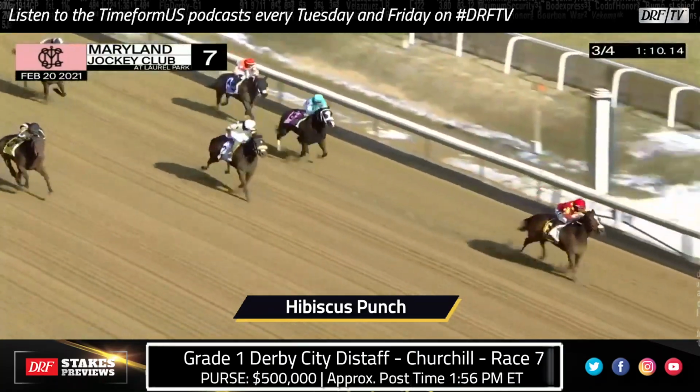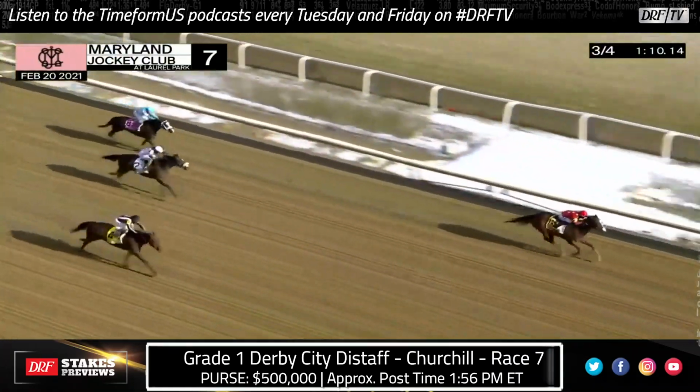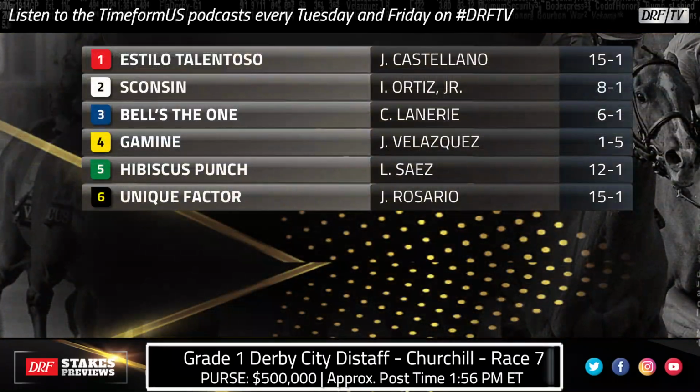By far, this was her best effort, Mike, but it was only an 87 Beyer. Right. I'm not going to take anything away from her here. She earned this victory, set a good trip, and did what she had to do to pull off a really big upset in there. We already sort of talked about how Estilo Talentoso maybe didn't get the greatest ride in the world in there, but still, it doesn't diminish what Hibiscus Punch did. The question now is, can she take another big step forward?